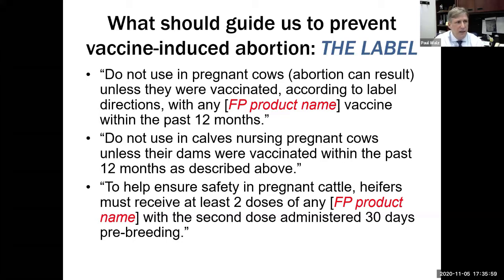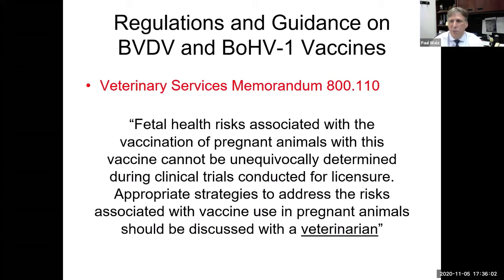I will tell you that it appears that virgin heifers are much more sensitive to both the fertility effects as well as the abortifacient effects of these modified live vaccines. It really is the developing heifers that bear the brunt of the effects related to safety.